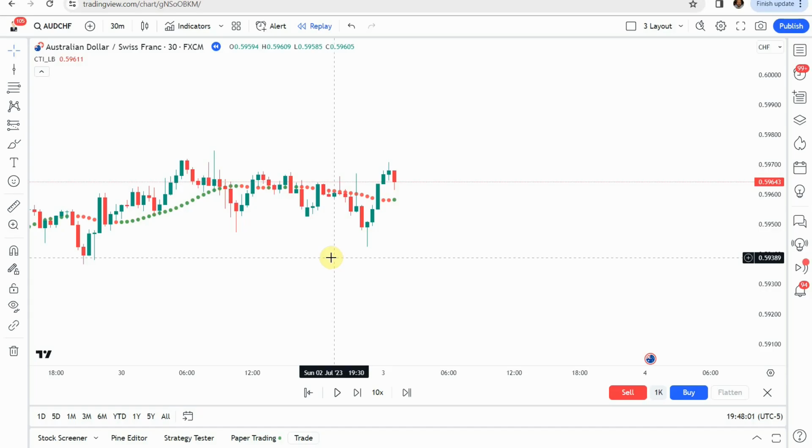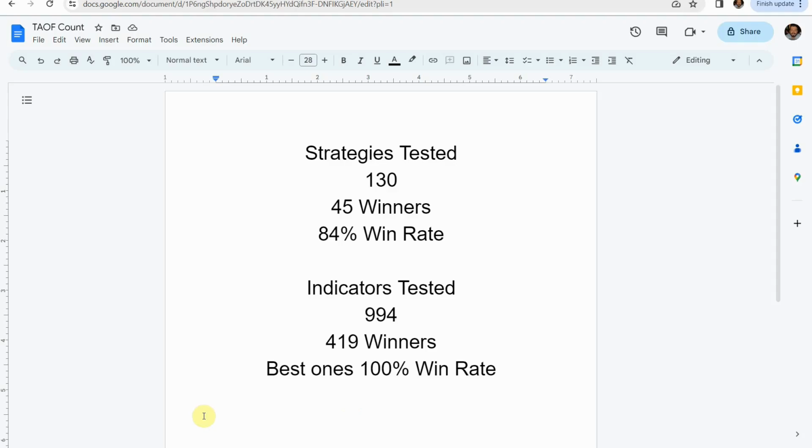Alright, as I said, today we will be testing a trend tracking indicator. Before we do though, I wanted to put the testing scoreboard up for everyone to see. So to date, we have tested a total of 130 different strategies, with 45 of them being winners. The best one so far was able to achieve an 84% win rate. That is the Academy of Forex strategy with the Z-score probability indicator.